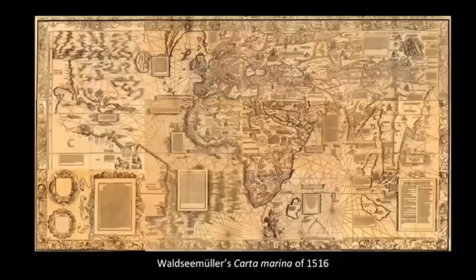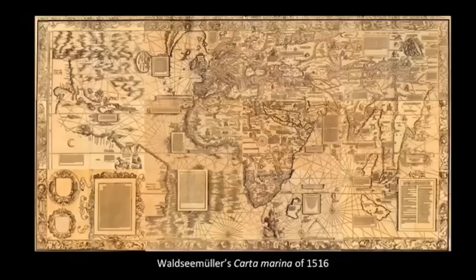Well, Dr. Hessler gives us a very important way to approach this by looking at another Waldseemüller map called the Carta Marina, published in 1516, just 9 years after the 1507 map.